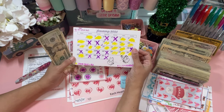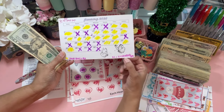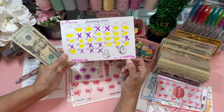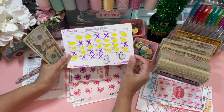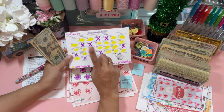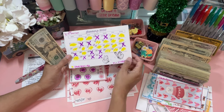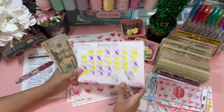But we do track our no spend with this cool book that Mr. A got us. And so the yellow in this case means it's my spend day, and the purple X is no spend. So I'm looking for more X's than yellows in this case. So I paid myself $1 for all the no spends and I had to pay myself $2 for the days that I did spend. So you see, I paid myself a whole lot more than I had to if I just kept my wallet shut.